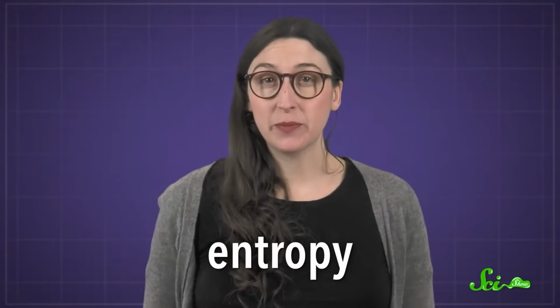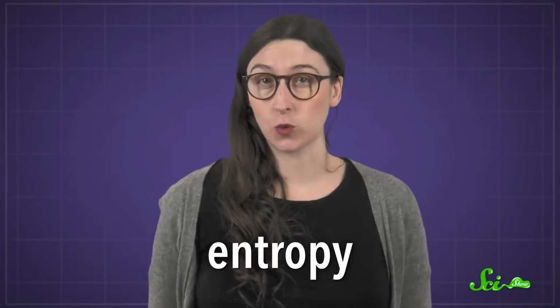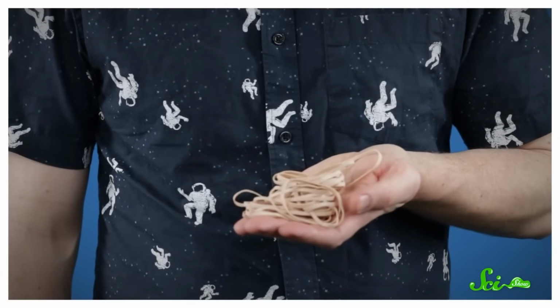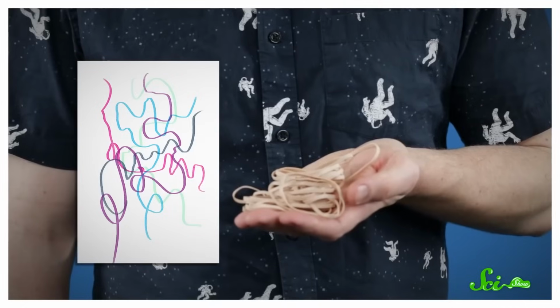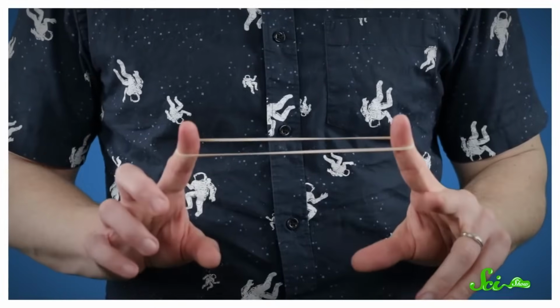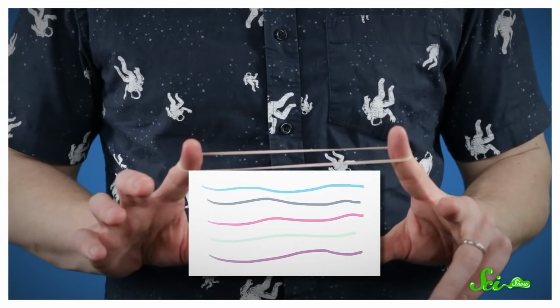Although entropy can be a bit of a scary term, for our purposes, it simply refers to the amount of disorder in a system. If you zoom into the molecular level, rubber bands are made of long chains called polymers. When the rubber band is at rest, these polymers are disorganized, kind of like a big pile of spaghetti. But when you stretch the rubber band, the spaghetti strands become straighter and more organized. More like a box of straight, uncooked spaghetti. And because the rubber band is more organized, it has less entropy.